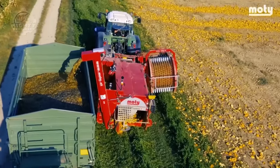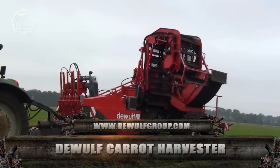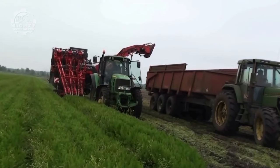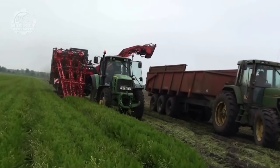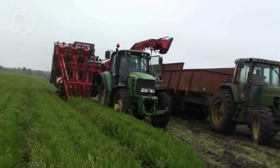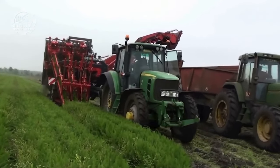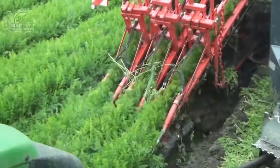Carrot Harvester from DeWolf. Thanks to its 14-meter-long super grip profile harvesting belts and three-row structure, it easily increases harvesting productivity while maintaining a uniform and accurate performance. This incredible machine is on another level, as it can still provide continuous high-quality operation even in the midst of challenging situations.